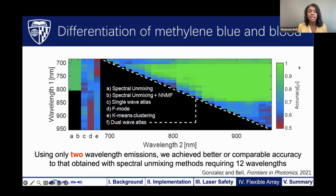And so if we look at the quantitative results, where on the x-axis we have the other competing methods that others have developed, and we end with our method for the two wavelengths, one wavelength on the x-axis and another wavelength on the y-axis.